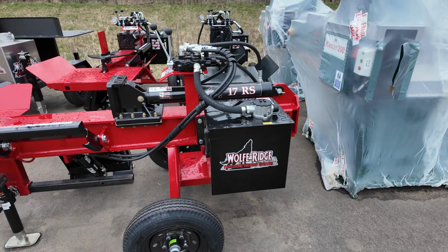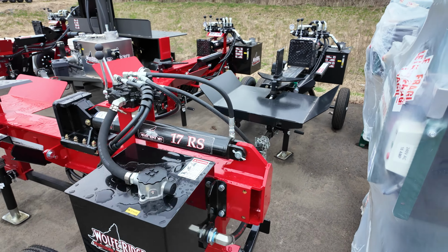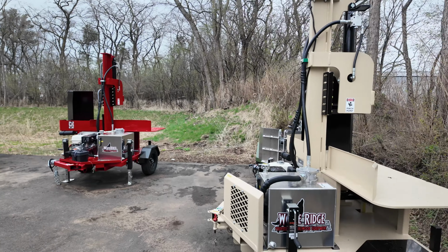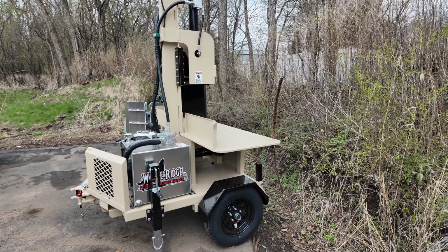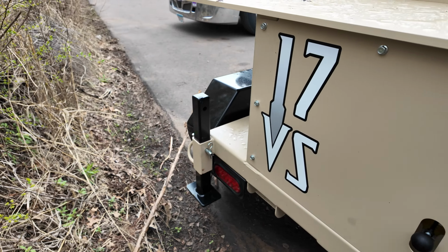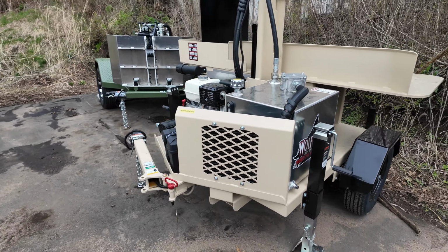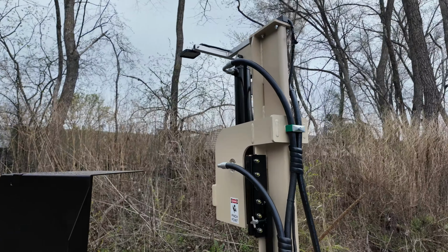Now on to customer machines and what we will be showing at the event. We'll have a 17 RS there. We will have a 28 Pro X there. Guys, we got another really cool color here. This is a custom color. This is matte Can-Am tan. This one is spoken for, but this will be at the event on display. It's a 17 VS shown with the optional oil cooler package and the optional overhead LED floodlights.